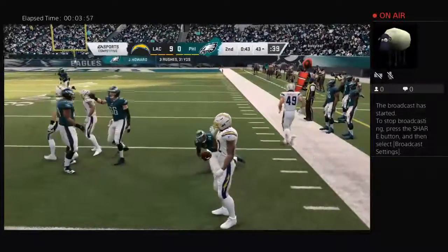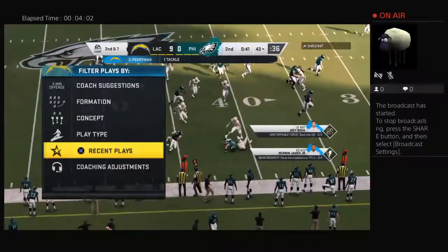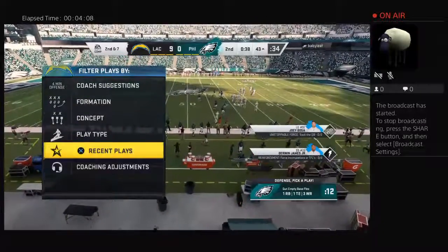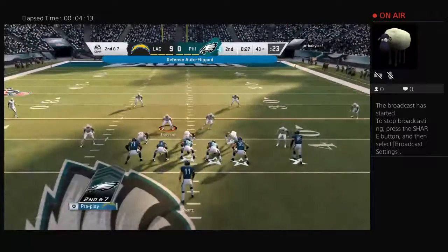A 1st down run, good for about 3. 2nd and 7 coming up. Denzel Perryman there to bring him down. When we see those runs to the perimeter, when we see those runs to the edge, we think about big breakers, don't we? In this case, it was a modest gain, but it does open up possibilities here on 2nd down.